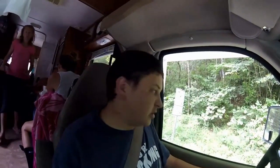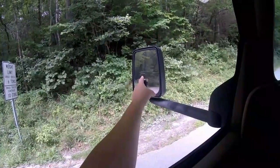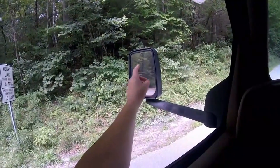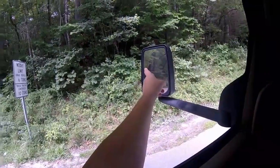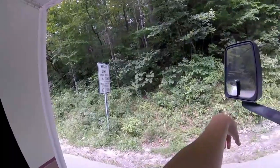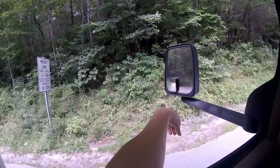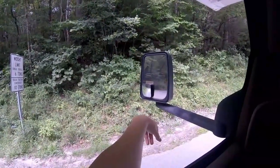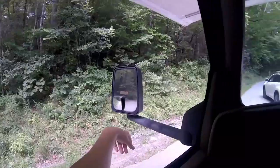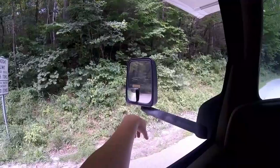Hey guys, so this is a prime example of how difficult it is to navigate with an RV. If you look off in the mirror over there, it says Cove Creek Group Camp, something about Pisgah, blah blah blah. The problem is this sign is posted all the way at the end of the road where it's virtually impossible to leave. We had to do this weird maneuver between all the other cars just to turn around. Unfortunately, there was no indication that you couldn't get your RV in here.